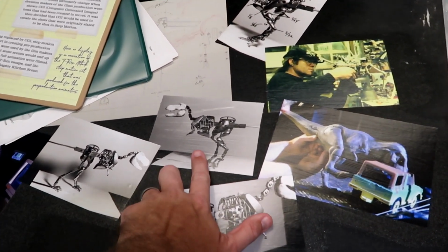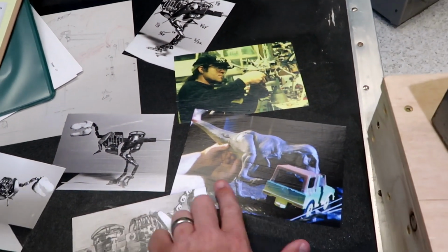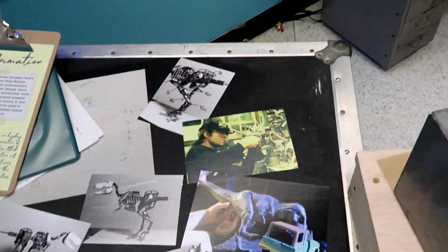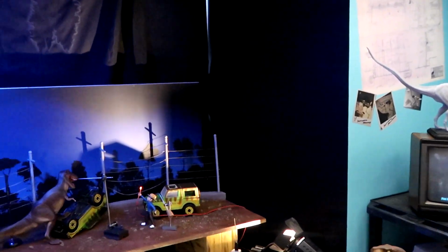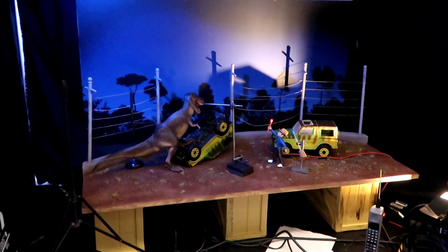Like look at the T-Rex that they made. It actually has all the dimensions there, and all the interworkings, how it kind of turns into the robot, how it eats the Jeep on the top there. And they are playing some Jurassic Park over there, which is really neat. But I love this whole feature that they have with the T-Rex and the Jurassic Park vehicles.